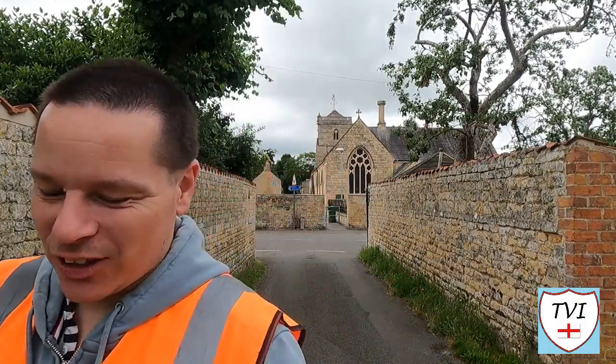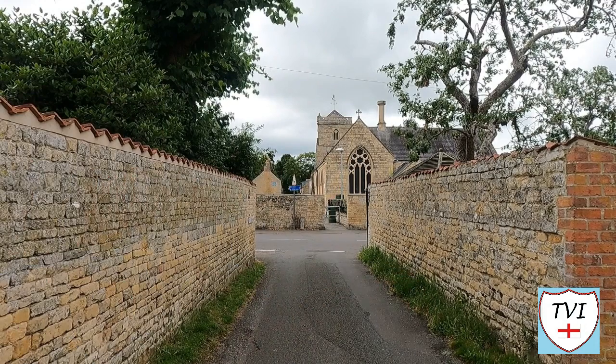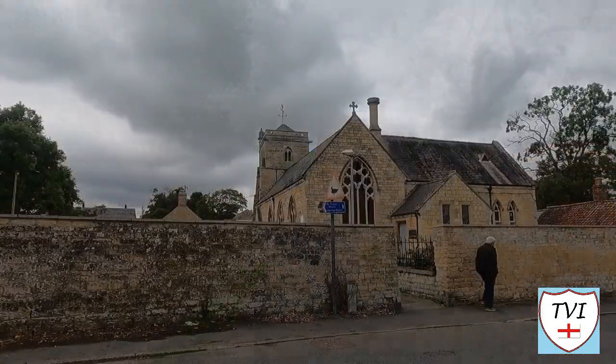Now, at the end of this network of narrow, tight, one-way streets, we come to the church. But the church here in Heighington is a little bit different to ones we're used to, because it's not actually a church, it's a chapel. Let's go and have a look.